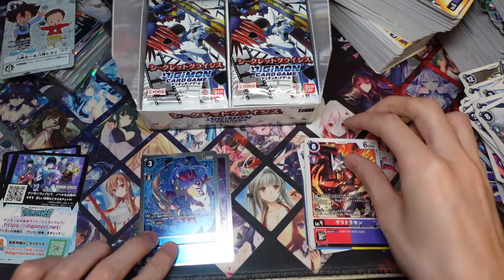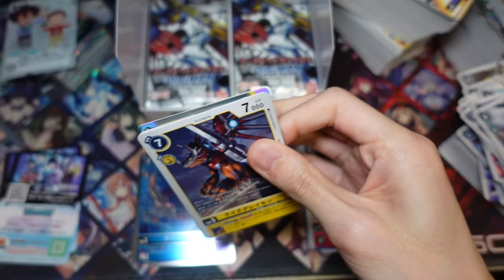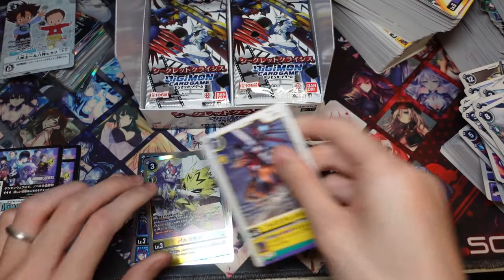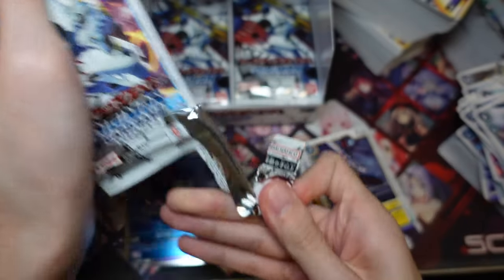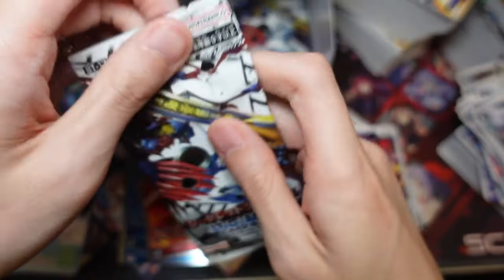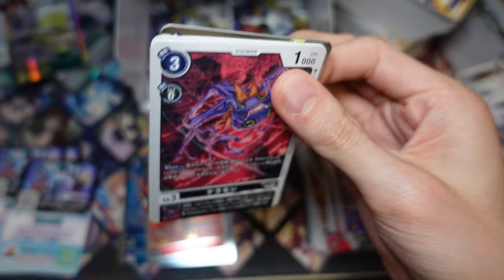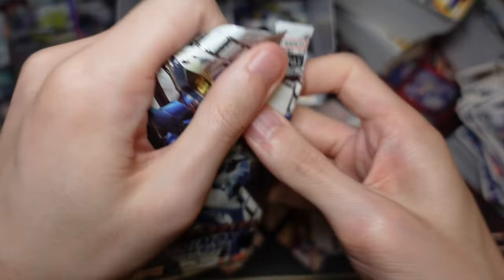One star alt art. Because we do have technically proper terms for now. Before we didn't really have a proper term, we just called it alt arts. But now we can call it one stars. One star, two stars, SDs. There's a little indicator for it, so it's a little bit easier to differentiate. I guess the old hyper rare Omnimon can be called an SD now.